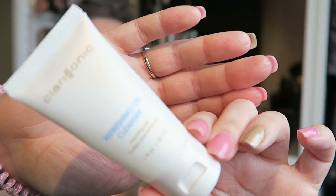This is a Clarisonic. It is a refreshing gel cleanser, and I got this with my Clarisonic facial brush. Now, I did a mini review on this when I did the review on my Clarisonic. Due to my really sensitive skin, I found it dried me out really badly. Not too much that I couldn't use it. Like, if I used this once a week, it was fantastic. But if I used it every day, my skin just cracked and dried.